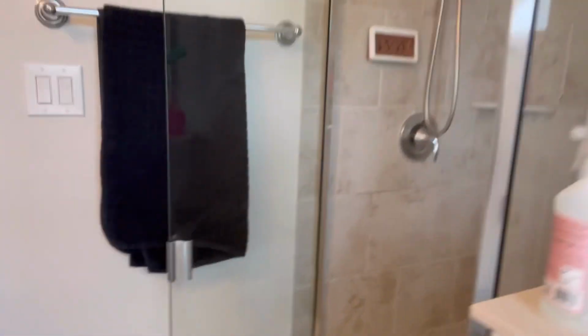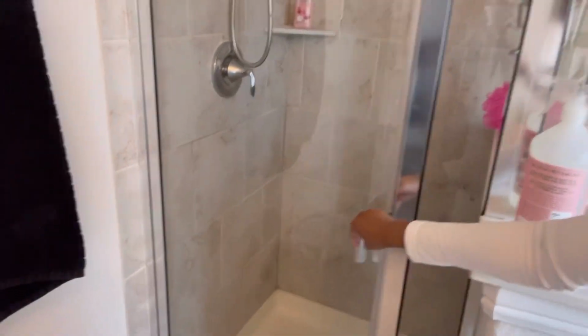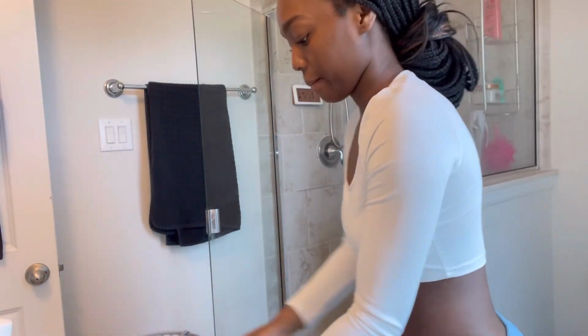Okay, I cleaned this little shower door as good as I can. It honestly looks really good if I do say so myself. But I'm gonna clean the inside of the shower. Y'all can get a little angle. Like that.